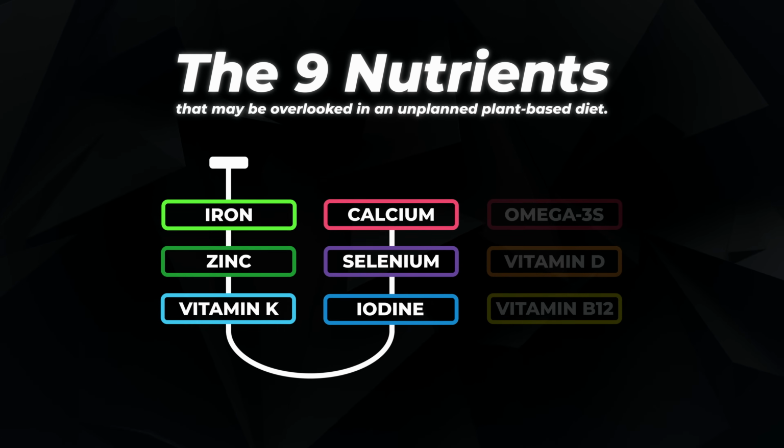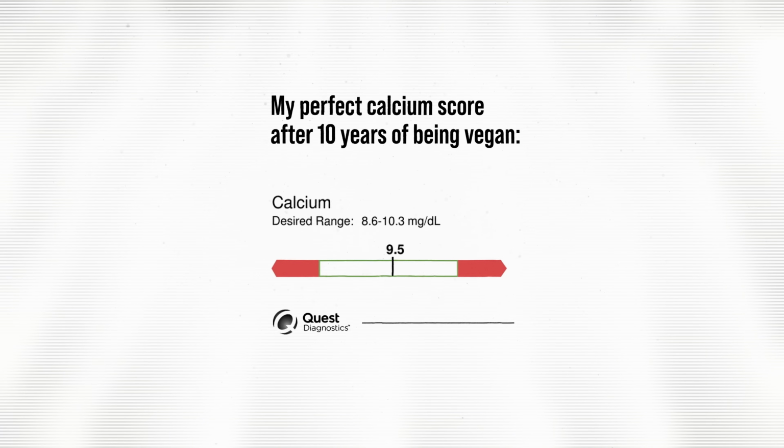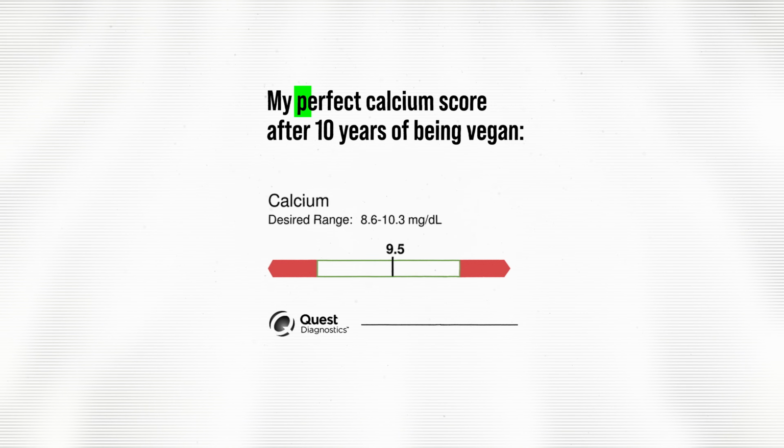Next up is calcium, an essential mineral for the structure of bones and teeth. It's also crucial for your heart, blood vessels, muscles, and nervous system. And newsflash, you don't need cow's milk to get enough calcium. Furthermore, cow's milk does not do a body good.